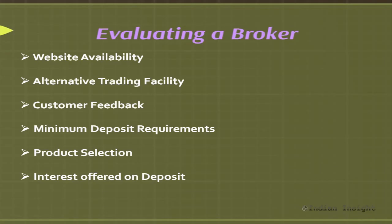The next factor you should look at is alternative trading facilities. It is important to check what alternative options does the broker provide to take your orders. For example, most brokers provide an option where you can directly call them to place your trades. Also, you should check if they charge a different brokerage on these services.